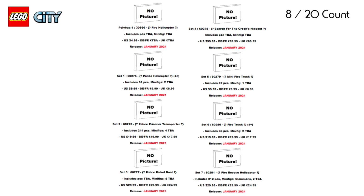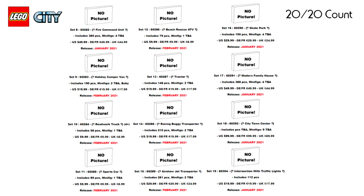named character, Clemens, which is based off the City TV series that's on Nickelodeon, and that will retail for $30 in the United States. We have set number 60282, the fire command unit, that is also going to be based off the same TV series with 380 pieces, 4 minifigures to be announced, and that will retail for $50.